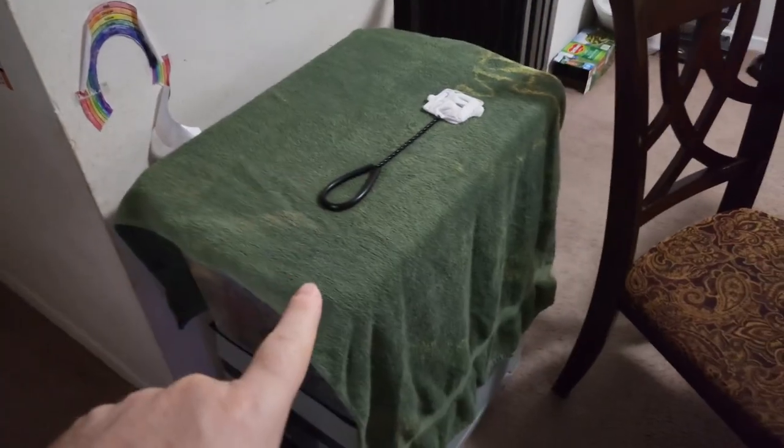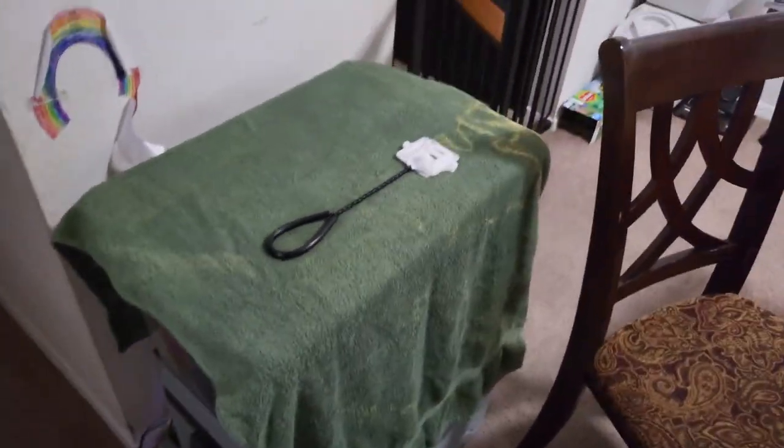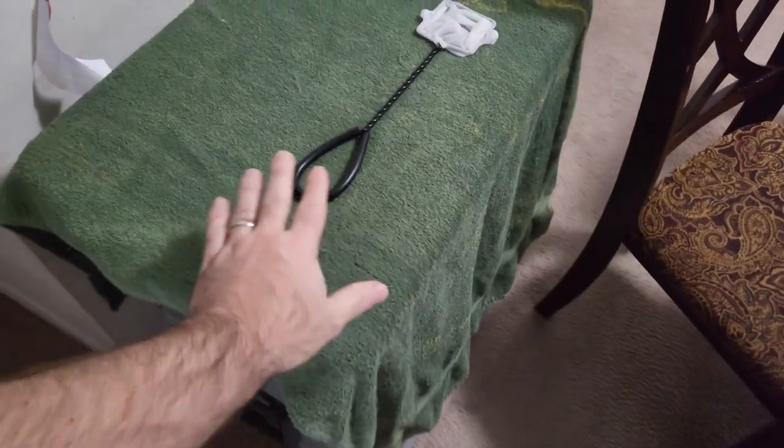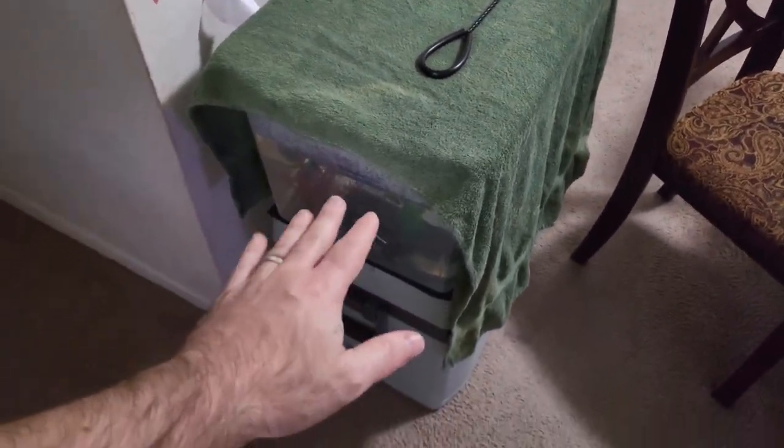But yeah, so the first part is treating the guppies that are currently showing signs of sickness, which are in the quarantine tank. Now, we have the towel over it because this medicine, the Levamisole, is light sensitive, so we want to keep the towel over there. We've already done a 24-hour soak in there.